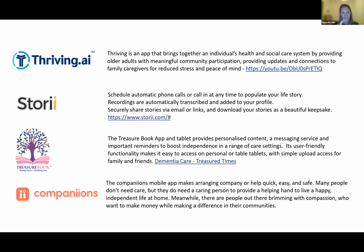And then these next two are particularly used in areas of dementia, or people that have early dementia, where their family and friends are wanting to collect their history into one place. So Story is done through a phone line, and it rings you and asks you to tell a story about a time when, and the person on the phone narrates the story, and then it stores it up and makes it accessible to people that they want to share it with. And Treasure Book app's a similar thing.